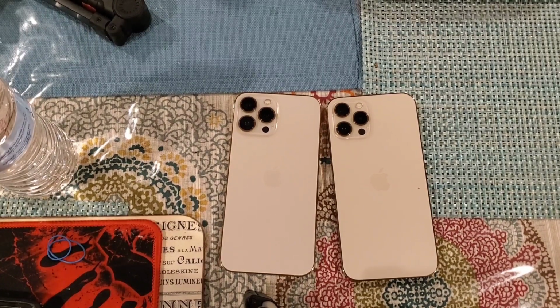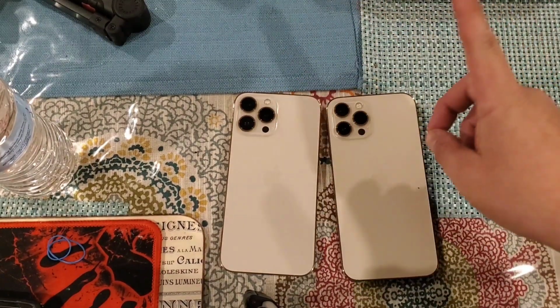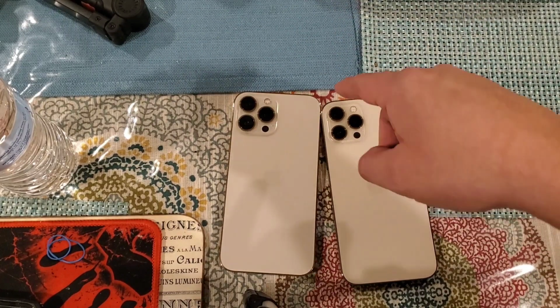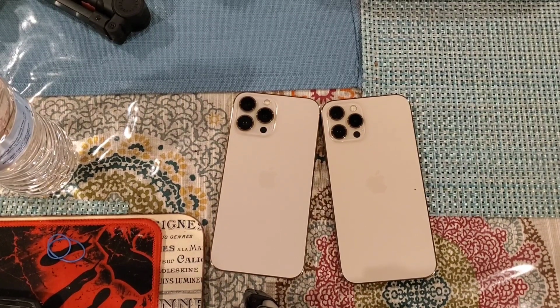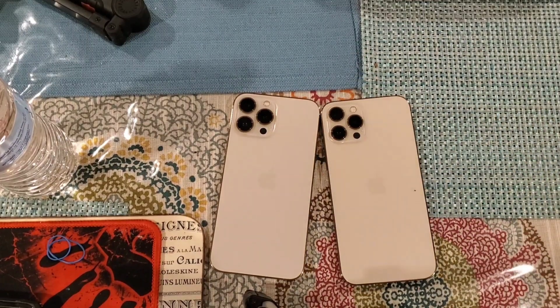Alright, guys, as the title says, this video is going to be the physical comparison of the iPhone 13 Pro and the 12 Pro, or is it the 13 Pro and the 12 Pro? Well, you get it. So we're going to compare physically how each phone looks compared to the other one, even though they kind of look really similar.